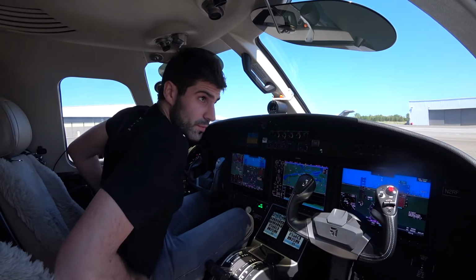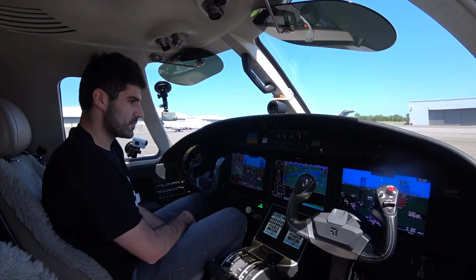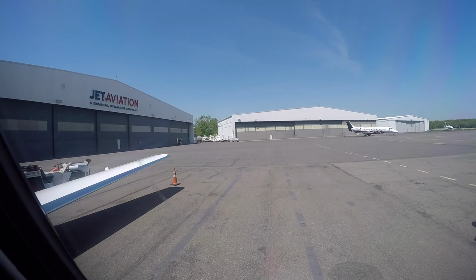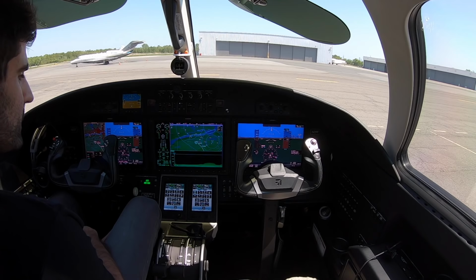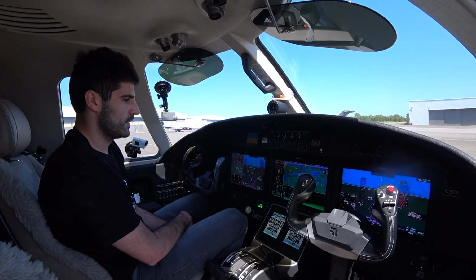All right, everyone, welcome aboard this flight from Teterboro to White Plains. We've been based here for about a month because the runway in White Plains has been having a major re-gravel and is being completely redone. So excited to be flying home. It'll be good to get back home. It's a short flight, 15 minutes up in the air.